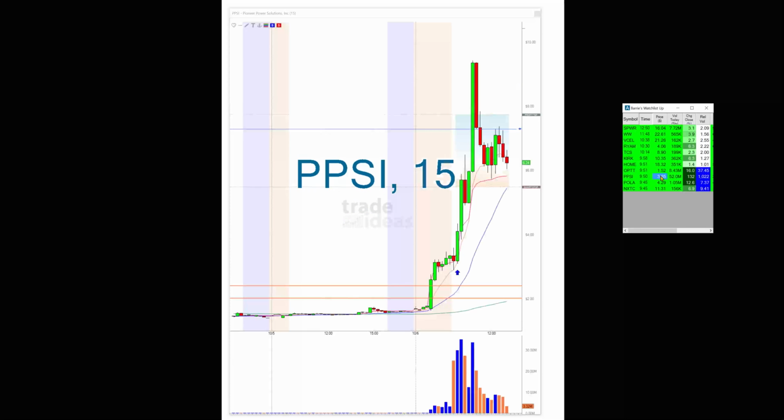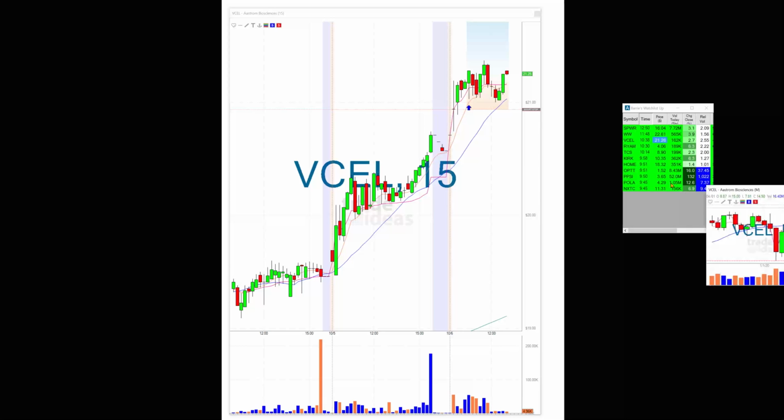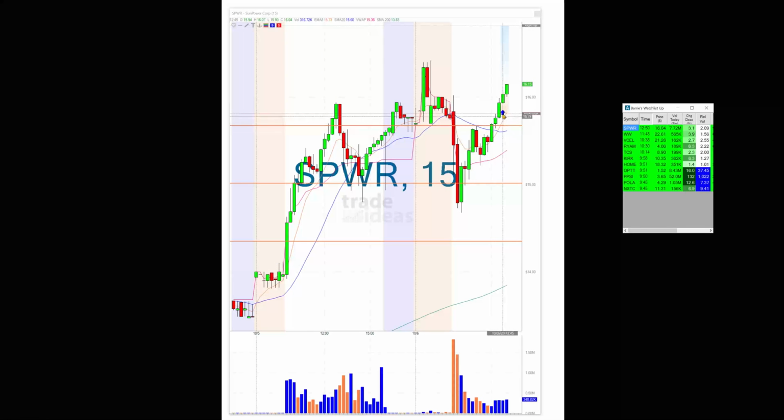Look at the PPSI, 3.65 all the way up to 9.47. Weight Watchers, 22.61. Even this one, modest, 22.80. VCell, this is one we're kind of talking about as a potential swing. If I can find it on the monthly chart. Yeah, the monthly chart really has no resistance. So this is something you might want to take a look at. It is a bio though, and bios are a little more risky than other types of stocks, but VCELL does look very interesting. There's really not a lot of resistance until years down the road. And then SPWR 16.04, not bad.